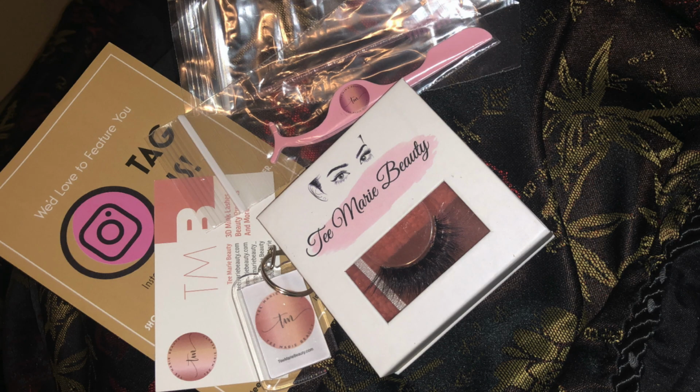Now, when I first got the package, I did post it on my Instagram story and show my followers the packaging and all that stuff, but I did tell T that I would do a YouTube video since I also have an audience on here. So I'm gonna go ahead and show you guys how everything looks. So again, it did come through USPS in this little pink bag, which is cute because pretty much her packaging is pink.